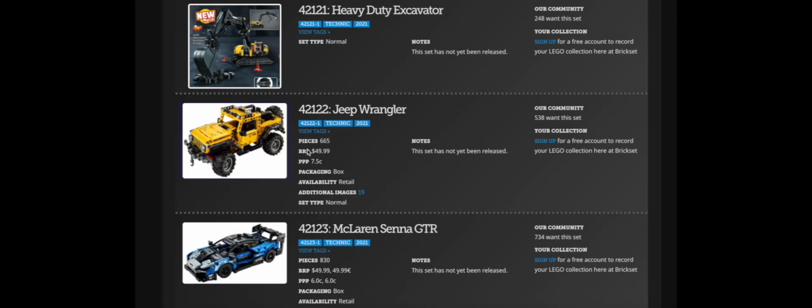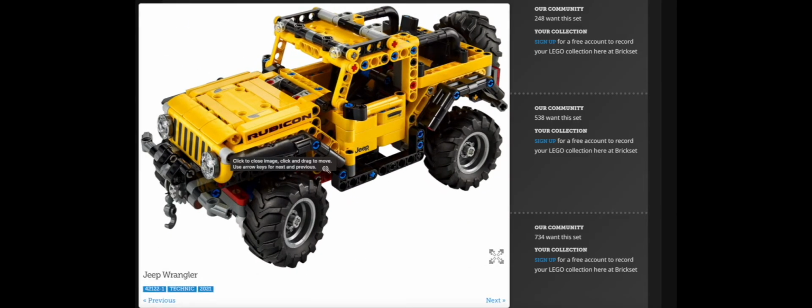665 pieces. It's $50 US, $70 Canadian. Just not worth it to me. It's not a terrible price point, but I just find it relatively uninteresting. And also, I feel like they could have picked a better color than yellow for this.